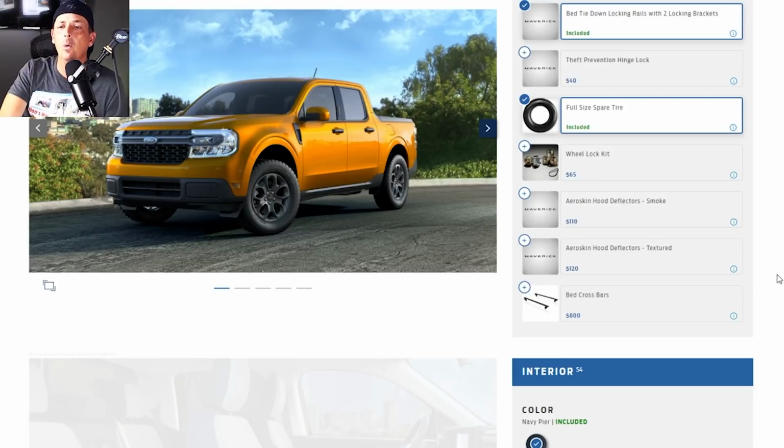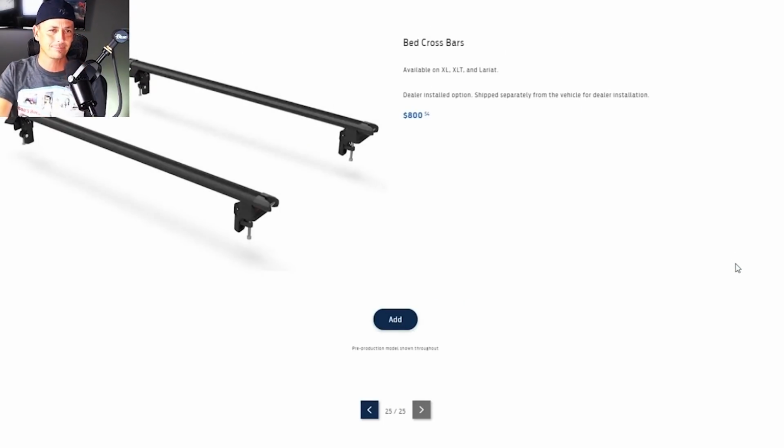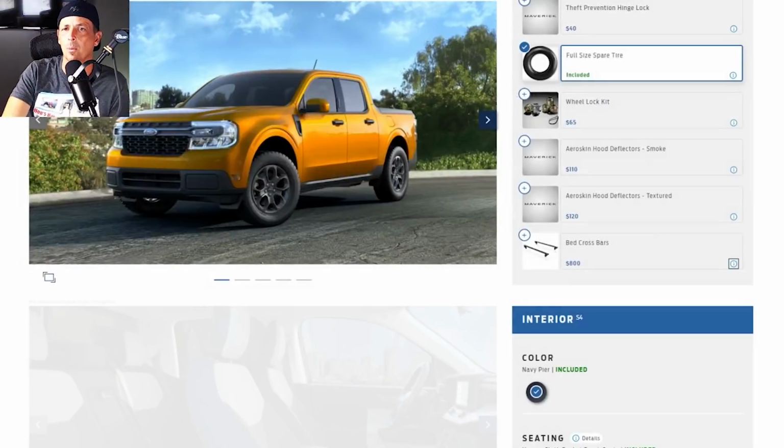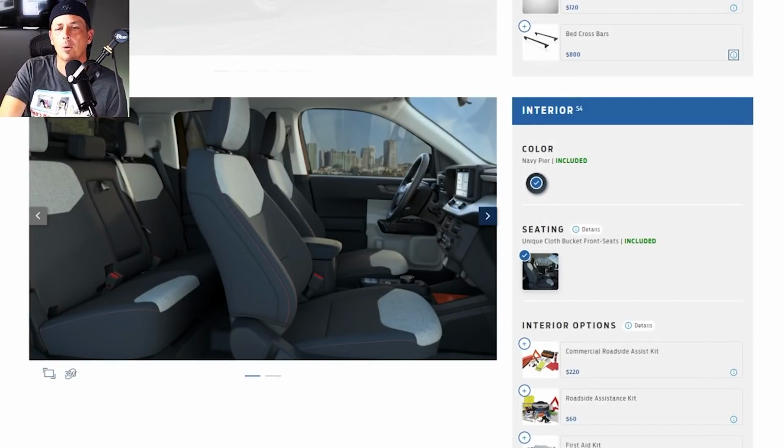Let's see. Crossbars. Let's see if they actually show these on the vehicle, which they do not. I don't know if you would need crossbars for this, but there you go. If you were wanting to, because you only have a 4.5 foot bed, would you want to add something on top of that bed? So it gives you a little more room options.